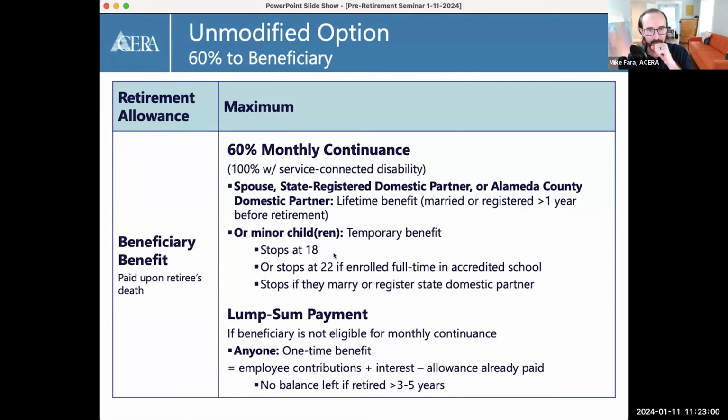Okay, now there's a final thing that I want to mention on the unmodified option. Maybe you chose the unmodified option, and at the time of your retirement, you had a continuance beneficiary. Let's say you had a spouse that you named as your continuance beneficiary. You retire, you start collecting your retirement, and your spouse dies before you do. In that case, you can name a new beneficiary, but not for a continuance, only for lump sum payments. So the only opportunity for you to name a continuance beneficiary is at the time of retirement. If your continuance beneficiary dies before you do, you can only name beneficiaries for lump sum payments thereafter. And that goes for all of the 5 different retirement options.